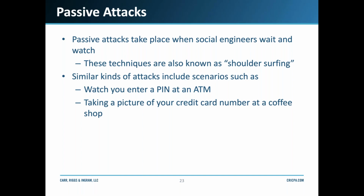But nowadays, with the phones and the capability in the hands of bad guys, you can play out other scenarios, like watching you enter a PIN and then taking a picture of your credit card. Well, if they've got that, they've pretty much got you. And so that's why you see these PIN shrouds and covers, even though it often makes it difficult to put the PIN in. That's what they're for, to try to prevent this shoulder surfing.